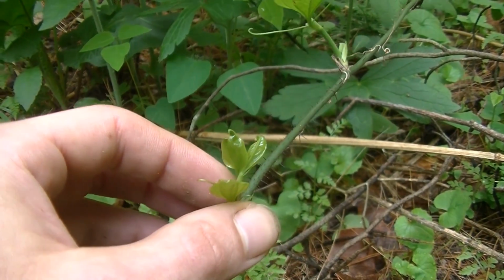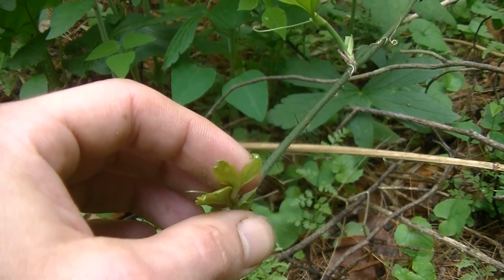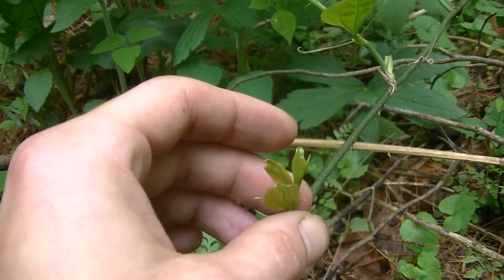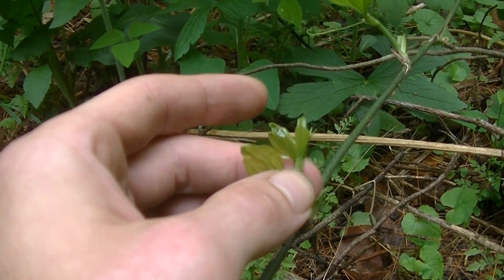Like here, for example, you can see a common greenbrier. These shoots right here are extremely delicious. These things are great raw. They're also really good sauteed in butter. That's my favorite way to prepare them, is saute them in butter with a little salt and garlic. They are amazing that way.